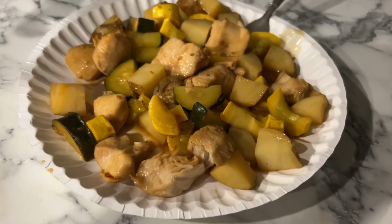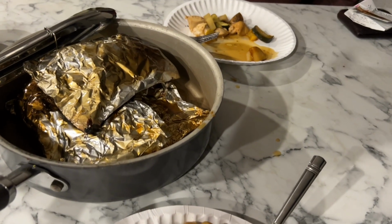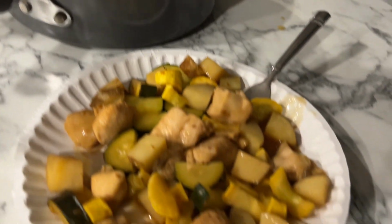But now it's starting to get dark soon. Sunset's in about an hour, so we need to head back. For dinner, we did foil packs, which is chicken, potatoes, squash, zucchini, and Cajun seasoning. You put that in foil and throw it over the fire.